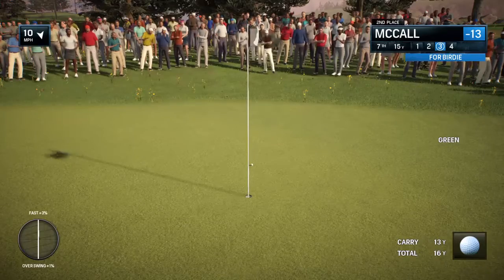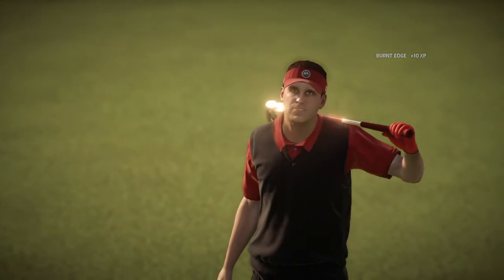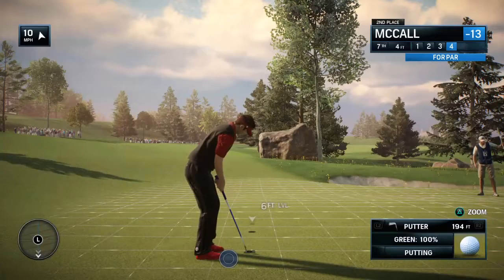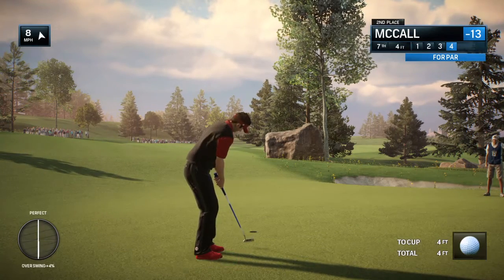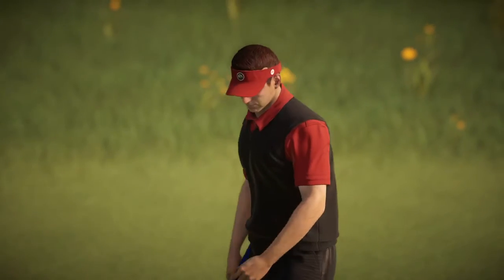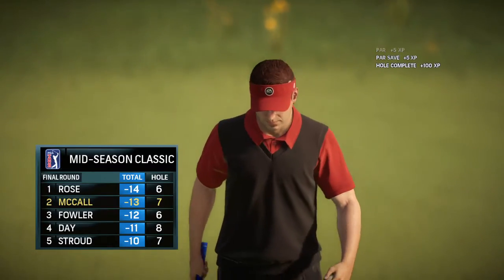Okay, good shot on the dance floor. And getting ready for the putt. And he has it. A good putt redeems all.